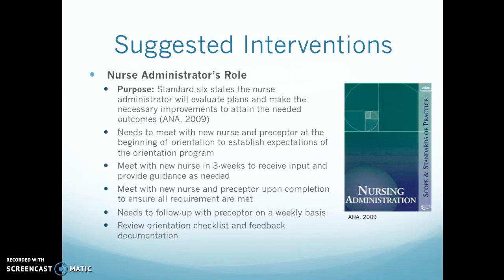So what also needs to happen for this orientation program, the nurse administrator needs to be able to meet with that new nurse and preceptor at the beginning of the orientation to establish those expectations of what the program encompasses. They also need to do a midterm feedback session, kind of a check-in, to see how things are going, to make sure that nurse is getting what they expect to get out of that program. And sometimes that means they might have to do a change up of preceptors if things aren't working out. And they also need to meet with the new nurse and preceptor upon completion of all the requirements, so that way they can make sure everything is signed off.